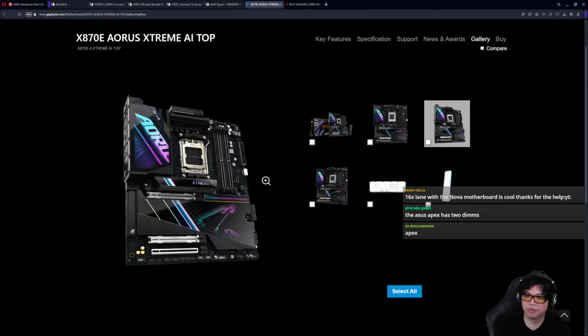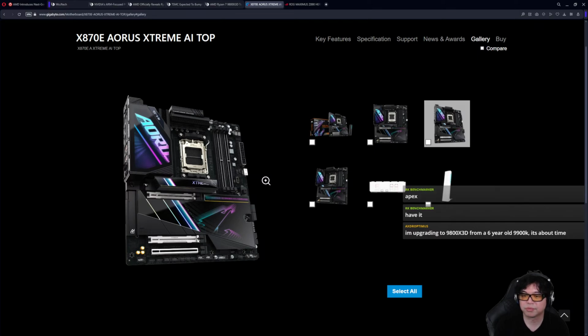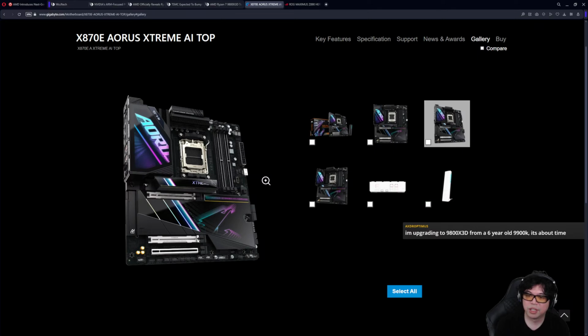16 lane with the Nova motherboard is cool. Okay. The Asus Apex has 2 DIMMs. Yeah, Apex is the Intel one, guys. The Gene is the AMD one. I'm upgrading to 9800X3D from a 6-year-old 9900K. It's about time. Yeah, that is an old CPU at this point. Which one? Is it an STR? Which board?